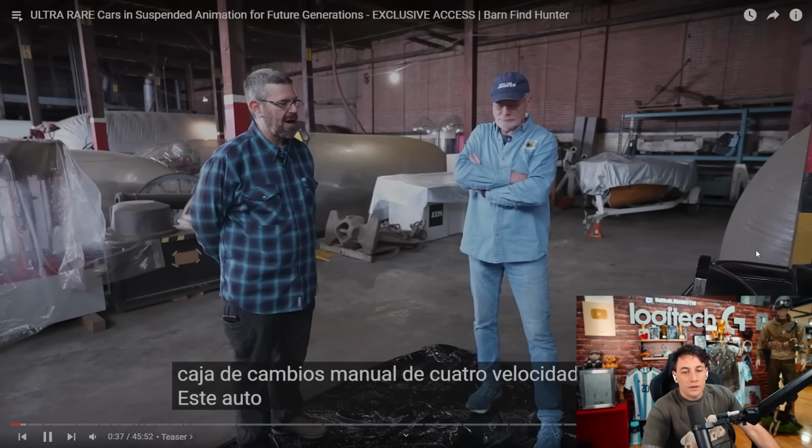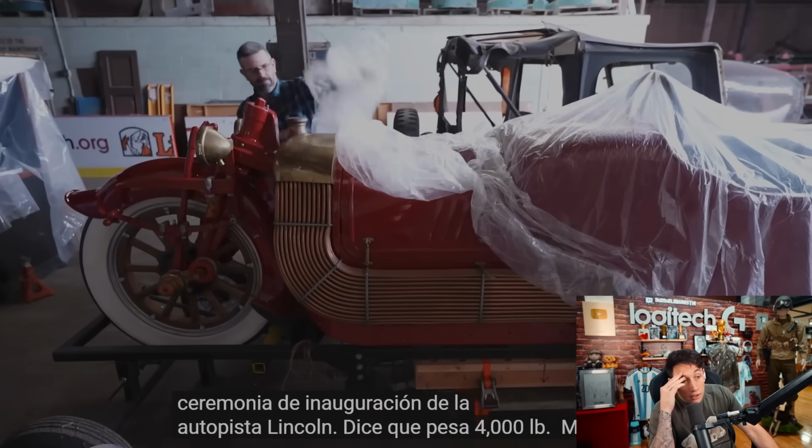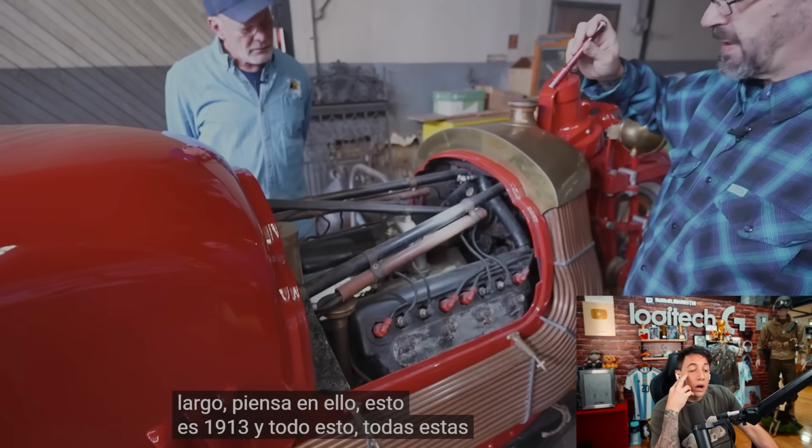Manual gearbox. This car was at the ribbon cutting ceremony for the Lincoln Highway. This is a 4,000 pound, 20 foot long motorcycle. You think about it, this is 1913. In all of this, all of these castings are one of one.